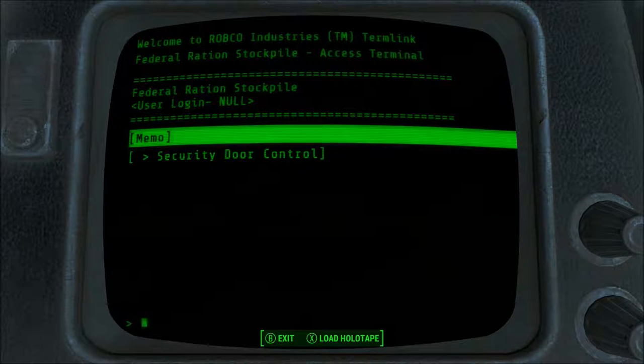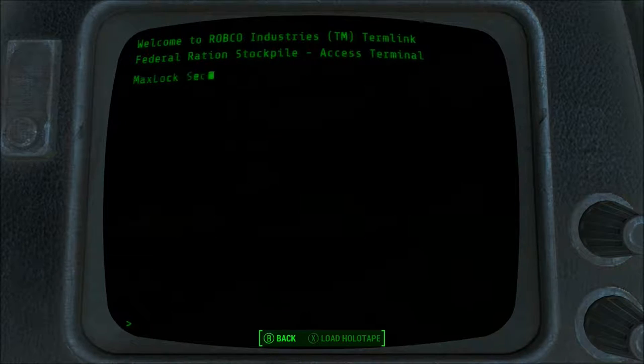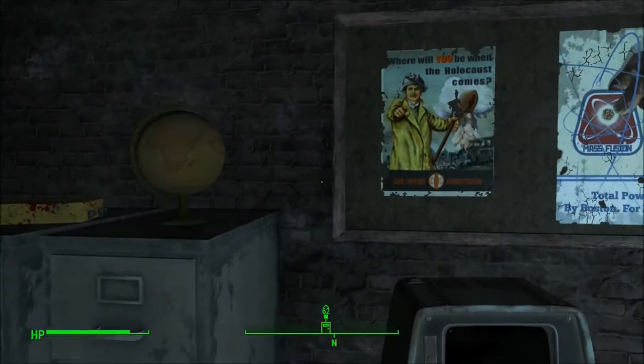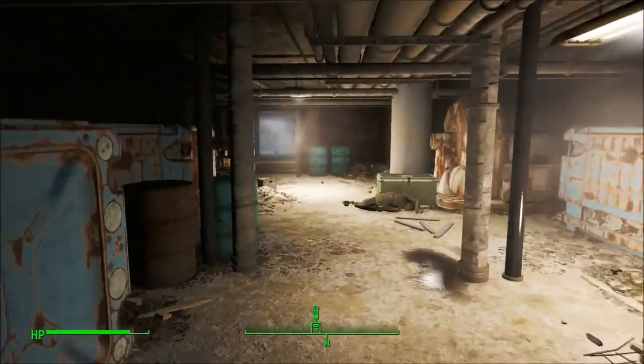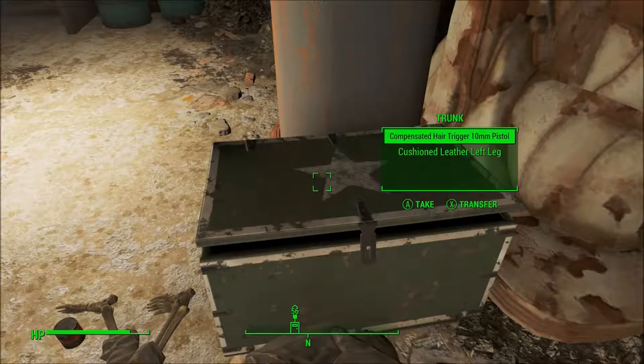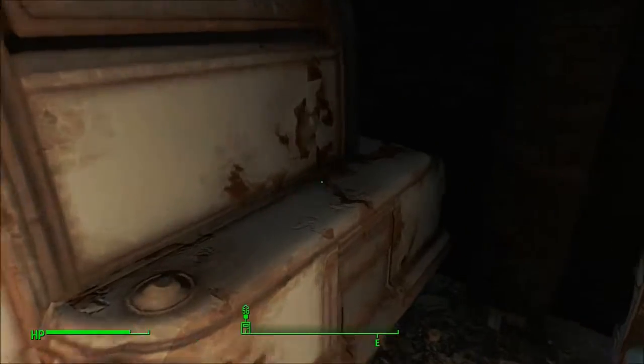Alright. Memo. Oh, this is all what we've already seen. Okay, cool. Open the doors. Okay. Access the mag locks. There we go. That was weird. Alright. Usually it doesn't freeze like that. Cool beans. Hey! Compensated hair trigger 10mm. Okay. Pretty decent find. A mini nuke.